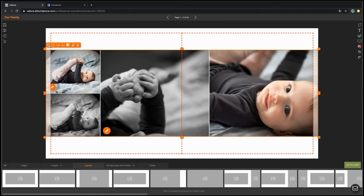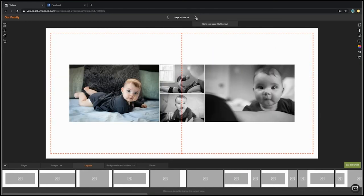So let's start with this. I like this layout right here. So I'm going to go to the next page. And same thing, I also like this layout here. I don't love that even though it's the flat page here that I have the seam going right through baby's face. So again, I might rearrange the photos.